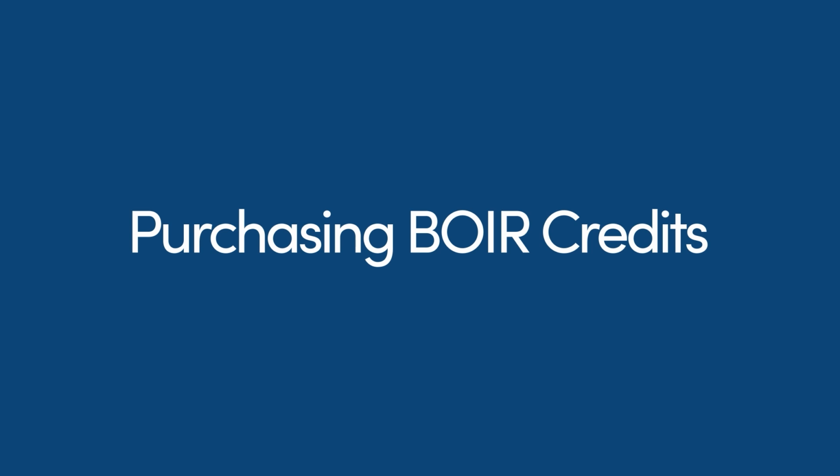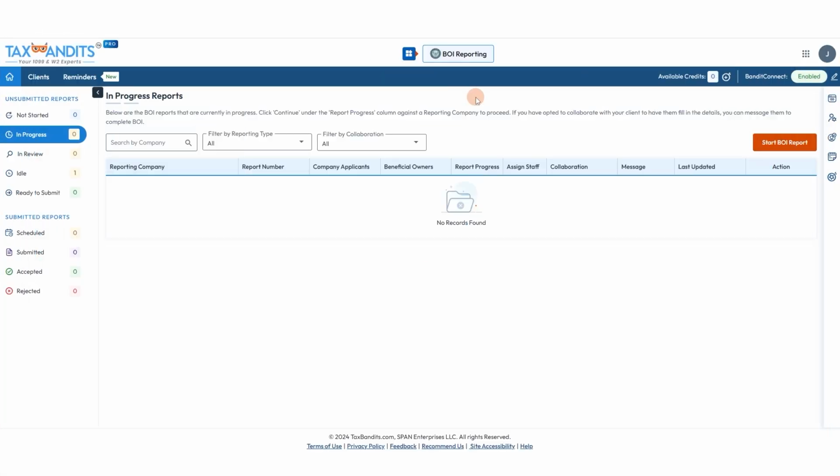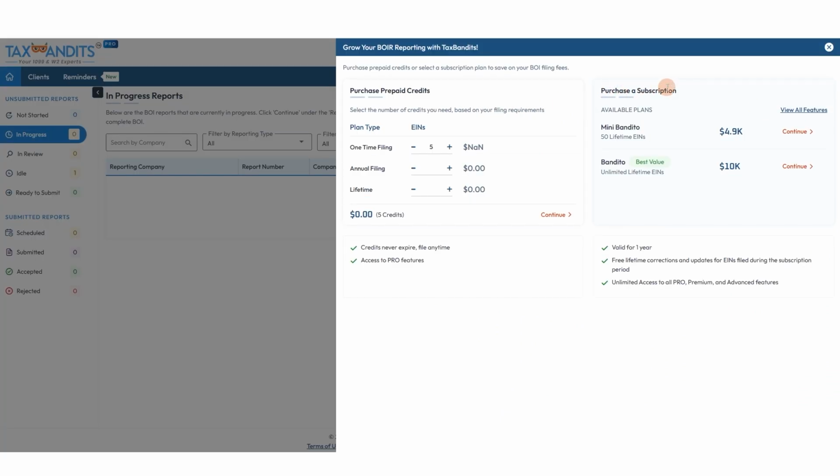Now, if you want BOIR credits, we're going to navigate to the BOIR section of the account up here. Then you're going to click Add Credits up here. If you want a subscription plan that allows you to file unlimited filings for either 50 lifetime EINs or unlimited lifetime EINs for a year, you can choose either the Mini Bandito or Bandito package. You can see the prices there, and you will receive access to all Pro and Premium features.